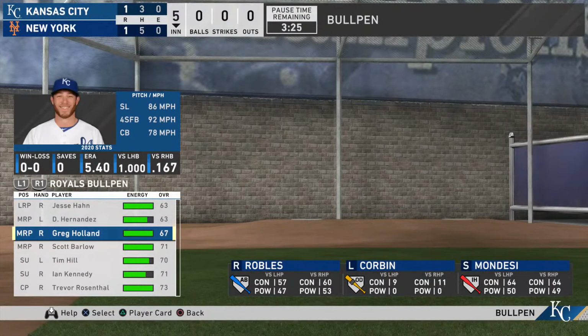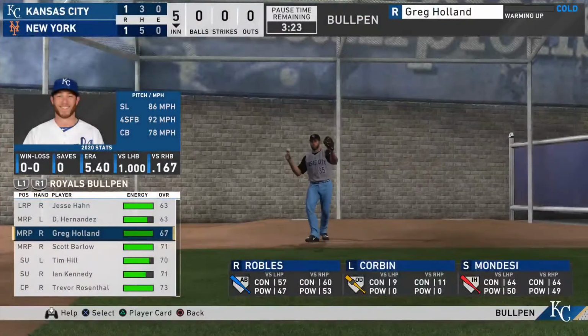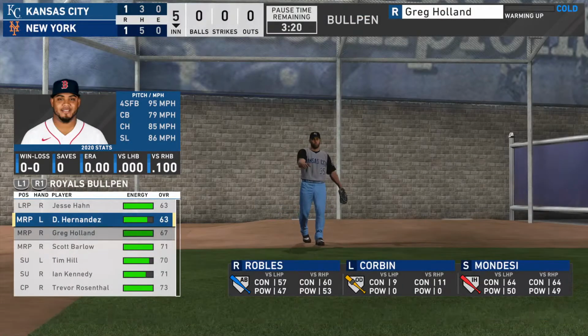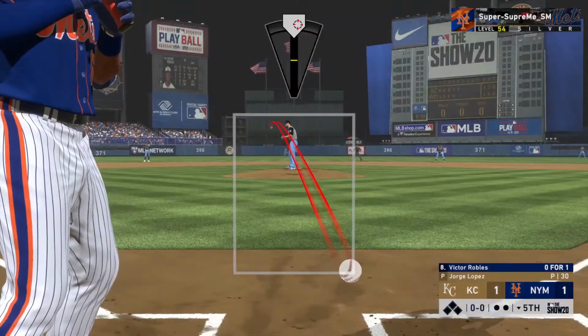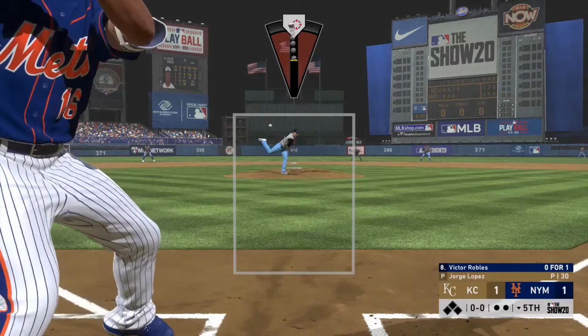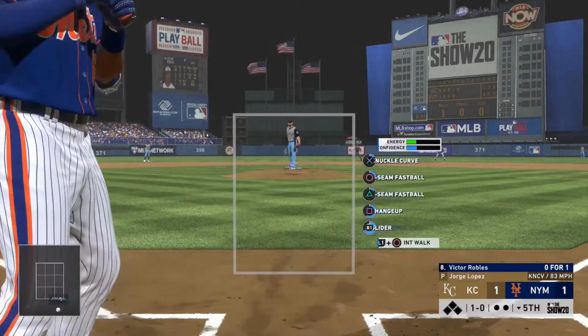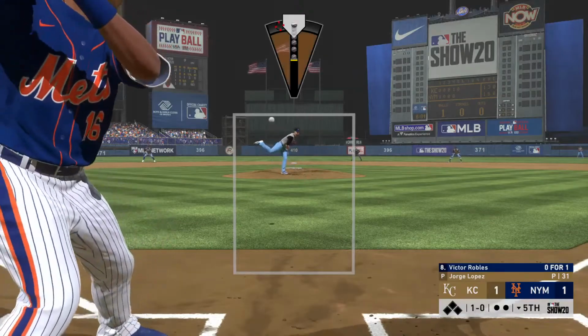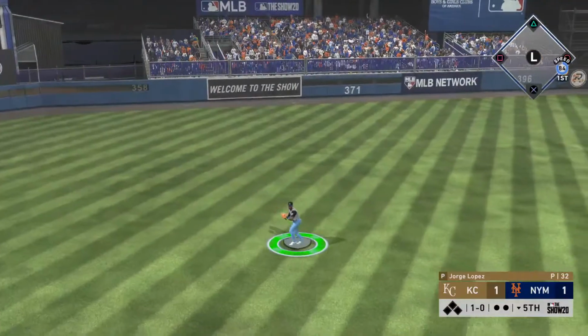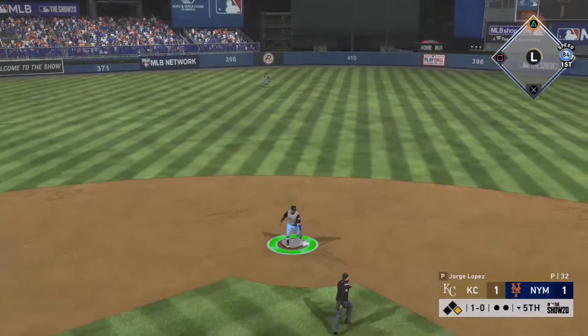Fielder, Victor Robles. Comes set. Here's the 0-0 pitch. Started to go around there, but he holds up. Ball 1. Swing and a liner. Base hit, so the leadoff man is on to begin the inning.